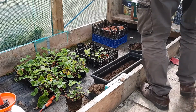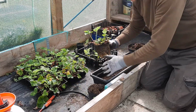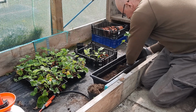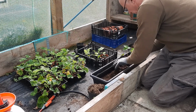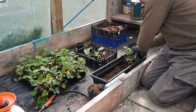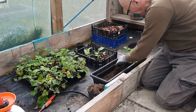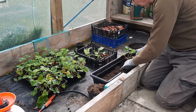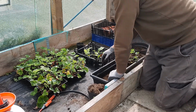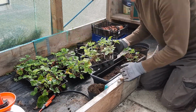Well, I'm just having a bit of a tidy up in the polytunnel and transplanting some of these strawberries, of which there are absolutely loads. So I'm just giving them a bit of space before they get too pot bound. Hopefully they'll thank me for it. I'm just looking for the one with the least amount of plants in.